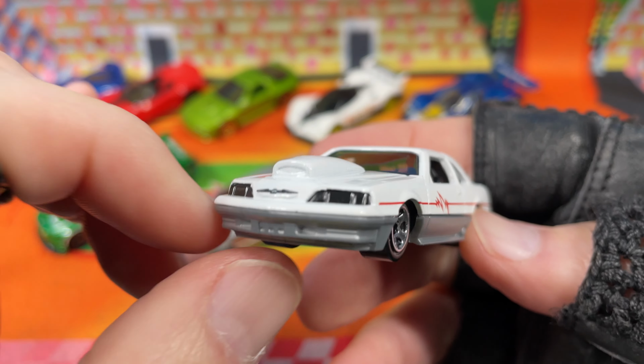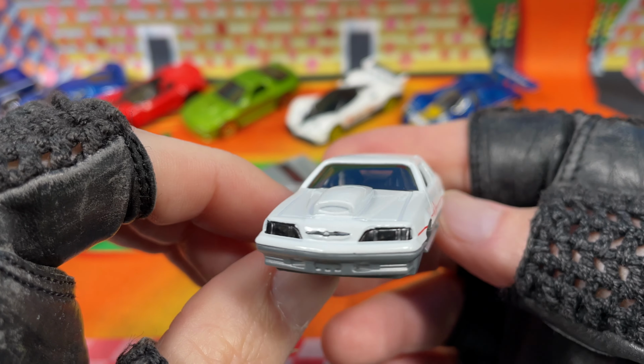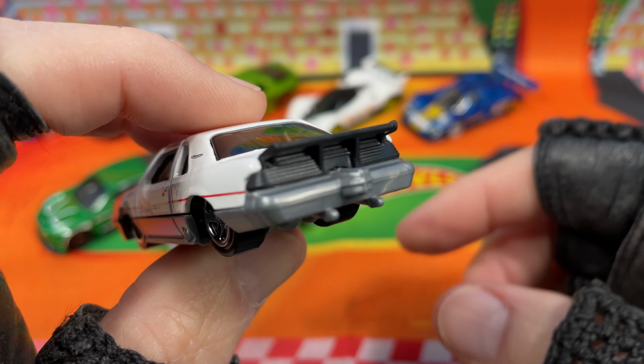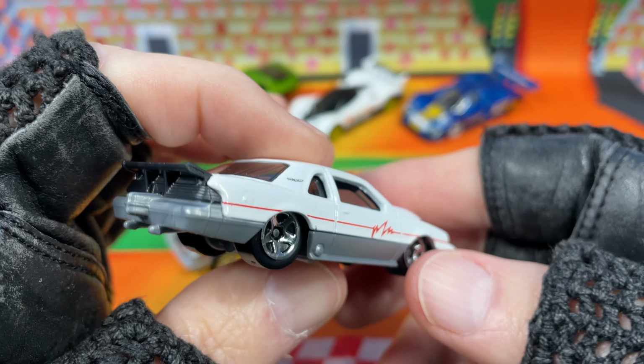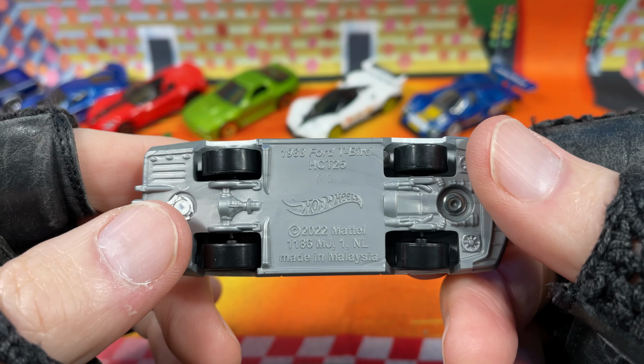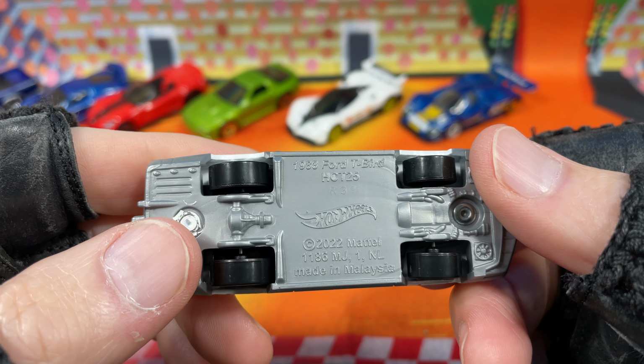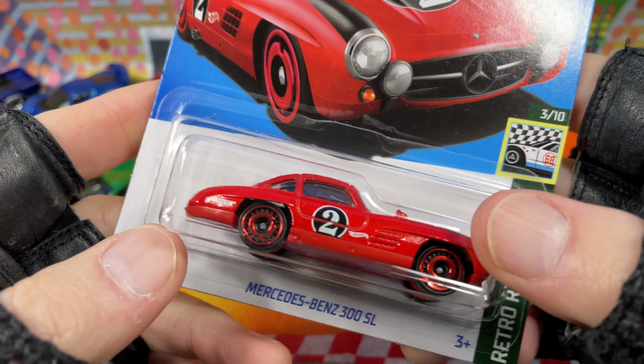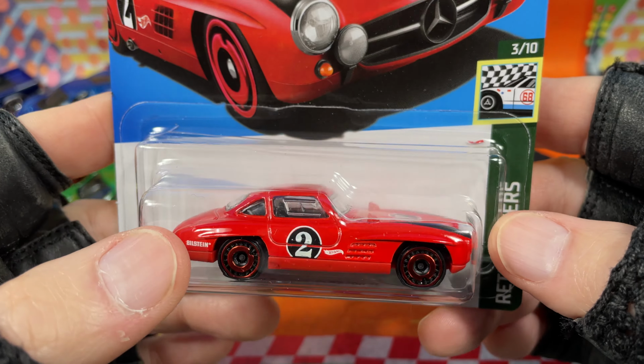Nice big giant scoop. The nice Thunderbird badge. We do have the lenses on the lights there. Look so cool. Dark interior. This really cool wing in the back. There's the parachute. Man, this is awesome. Ford T-Bird. Very nice.